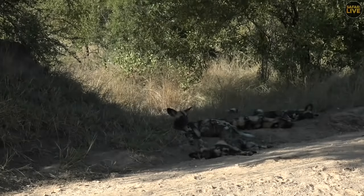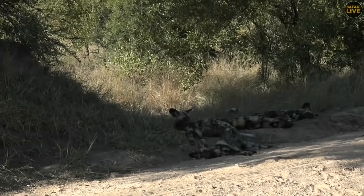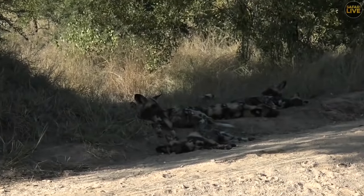See, they don't look like they are particularly active as of now, but say if they're nice and full. Oh, that one's cocking its leg. Let's have a look and see if we can sex that one.